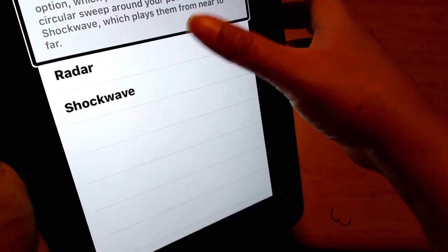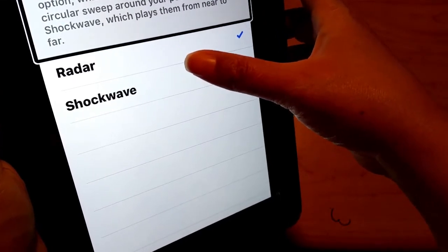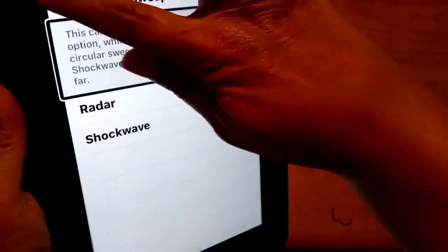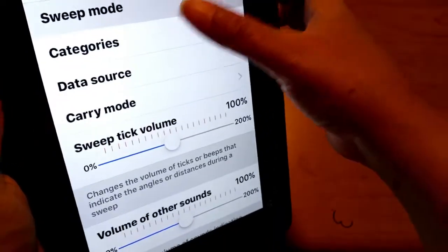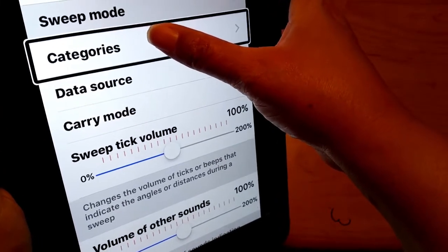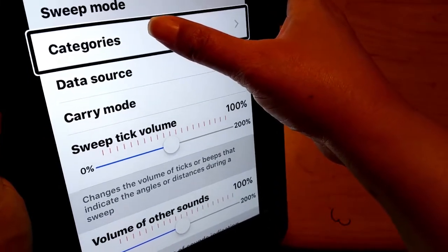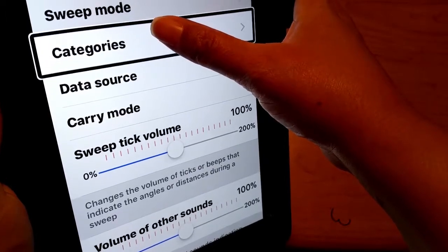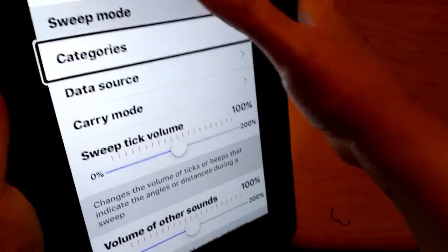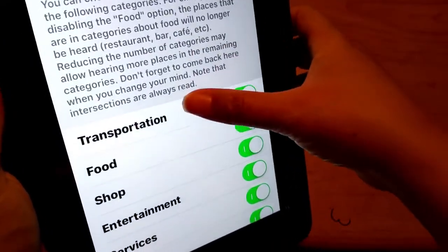This can be either radar, the default option, which plays places ordered in a circular sweep around your position, or shockwave, which plays them from near to far. Settings. Back. Settings. Selected. Settings. Categories. Button. And you have different categories. So if you don't want to hear about restaurants because you're just looking for something in particular, then you can disable that. So I'll just show you the categories here. Select categories. Settings. Back button.